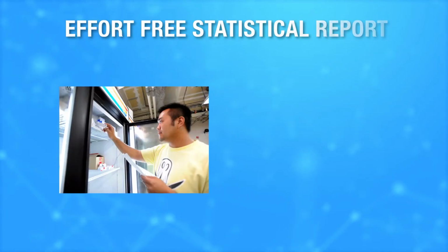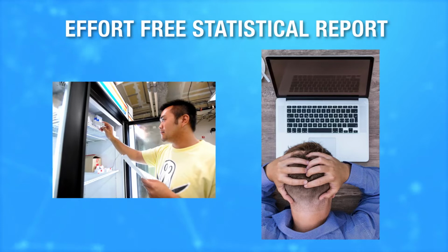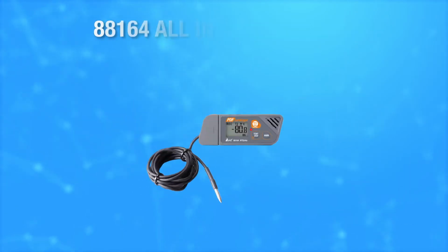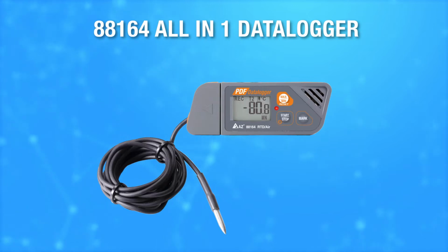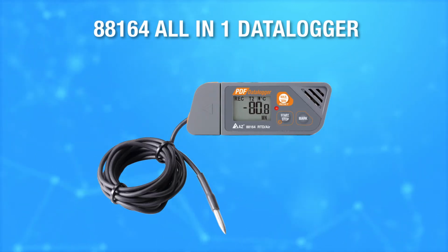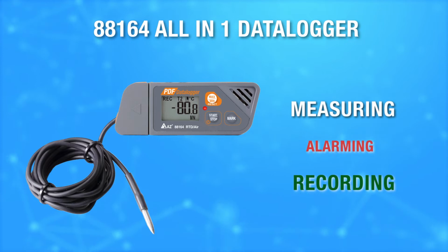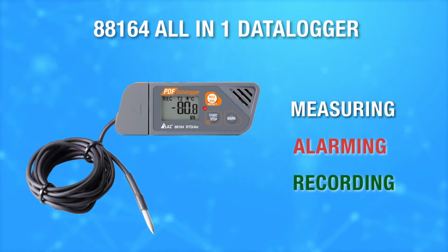I am not an IT expert. Is there any data logger that can generate statistical reports automatically? AZ88164 Ultra Low Temperature Data Logger can fulfill all your needs. AZ88164 Temperature Data Logger can do measuring, alarming, and recording all at once.